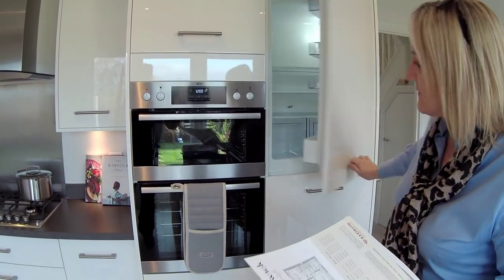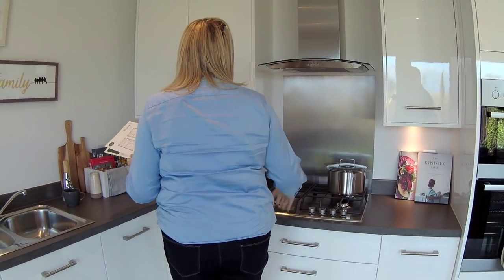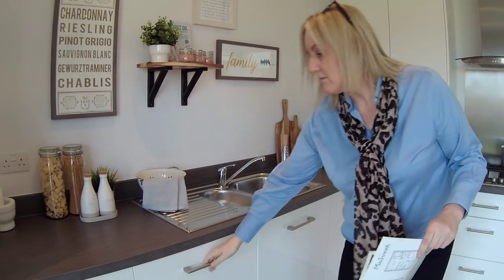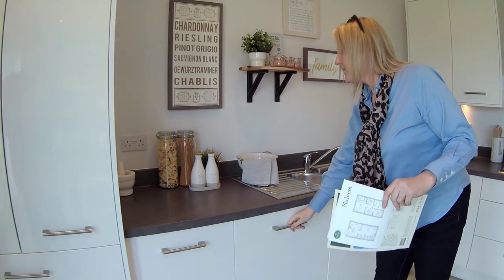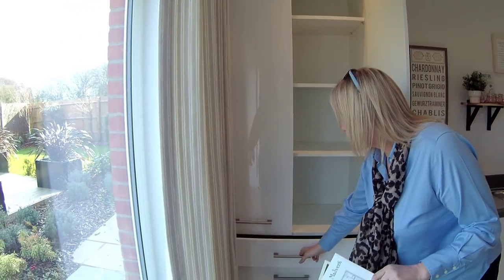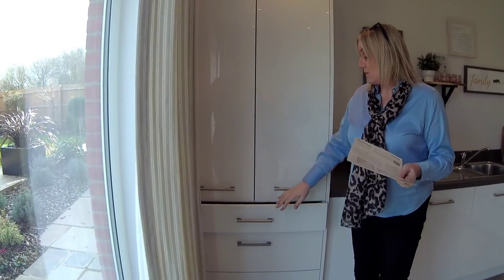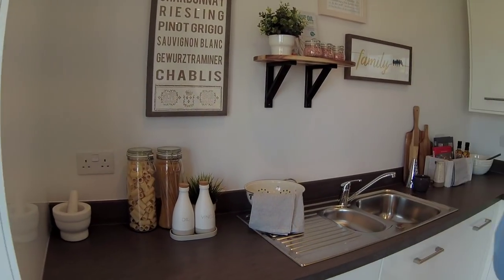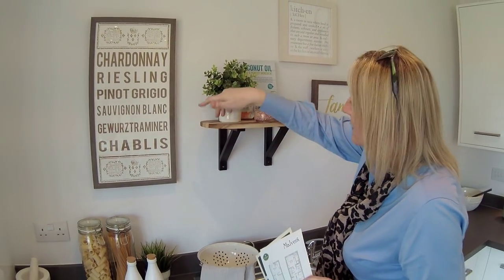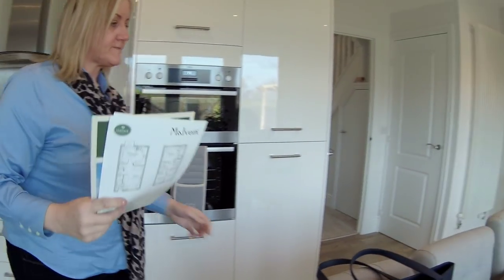Right, let's take a little look. You've got your fridge and freezer, oven, grill. They've got a gas hob with four burners. That's very nice. You've got the extractor fan, eye-line cupboards, plenty of storage. There's your integrated dishwasher, and then you've got this wonderful larder cupboard, which I really like. So plenty of space for all your pantry items and your cutlery and your tea towels and everything that we all collect these days in our kitchens. That's a nice little shelf as well. It's like a chopping board, with a little hole in it. I like that.